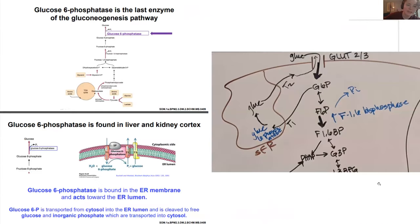Okay, and glucose 6-phosphate, remember I said that this is not done in the cytosol, you have to go to the ER. So you go up here, you're able to upregulate F16 bisphosphatase so you can get to G6P, but this doesn't go just to glucose. You are going to the smooth ER. You have two transporters, T1 and T2.